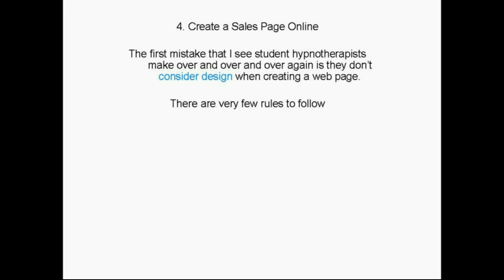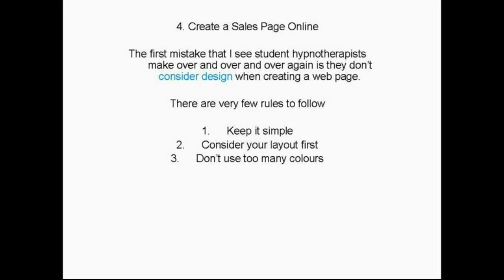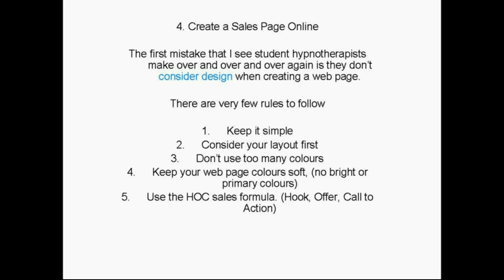There are a few rules to follow. Number 1, keep it simple. Number 2, consider your layout first. 3, don't use too many colors. 4, keep your web page colors soft. No bright or primary colors. And 5, use the HOC sales formula, which HOC stands for hook, offer, and call to action.